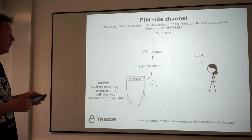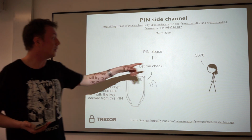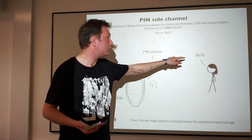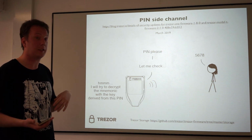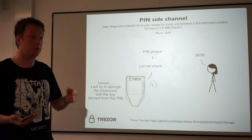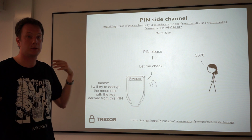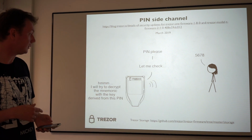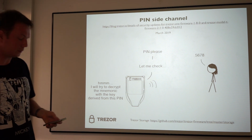And it is very resistant against all kinds of side channel attacks, because what you always do is take this PIN, you don't know the correct one, you just have no idea. Then you use it together with some fancy algorithm to derive the decryption key, then you try to decrypt your secret information, and if you decrypt it correctly, you see that it looks like a mnemonic, so it's a correct PIN. Yeah, I think it was pretty nice. And it was also disclosed in March.